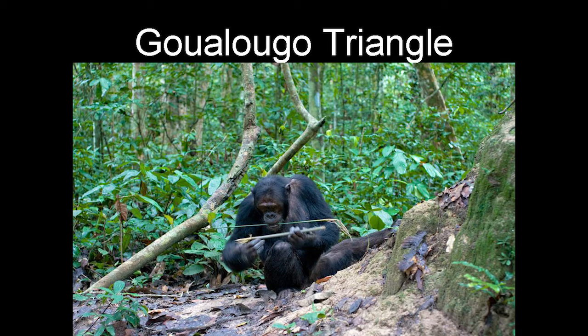This was actually the start of my work, and I got a grant to study tool use at this site. What is unique here is that you have a toolkit. They not only have a dipping brush, but they get a hard tool to break into the mound. And instead of just having a stick, they'll run it through their mouth to create a brush. That gives them more surface area, which is more area for the termites to bite, so they get more termites with every dip. This is a behavior they call chimpanzee culture, that this community has. And there's a community right next door that doesn't do the same behaviors.